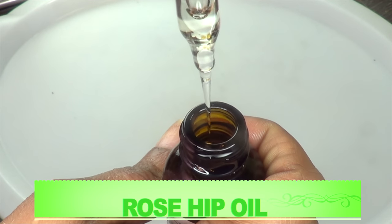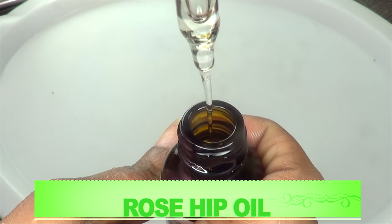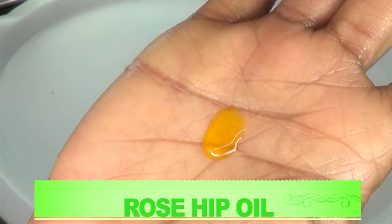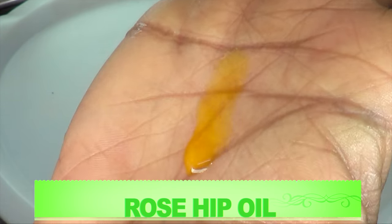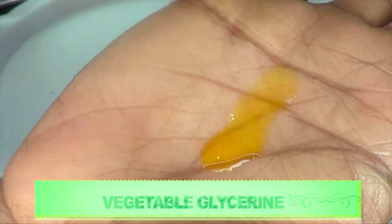Rosehip oil is packed with natural beauty essentials like anti-inflammatory fatty acids and vitamin A and C. These ingredients allow rosehip oil to treat signs of aging and pigmentation, hydrate skin and repair damaged skin, and provide a strong protective antioxidant boost, all without the oily feeling of a traditional liquid oil such as coconut oil.